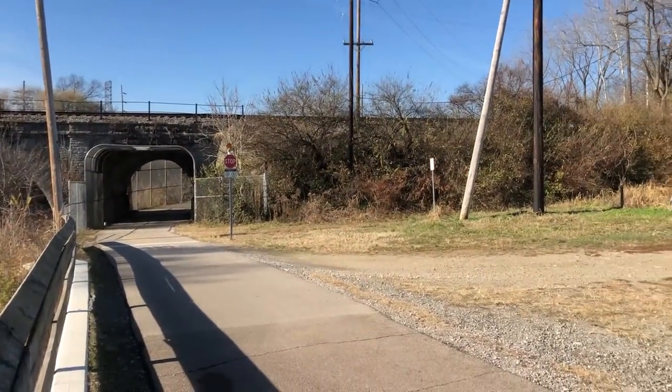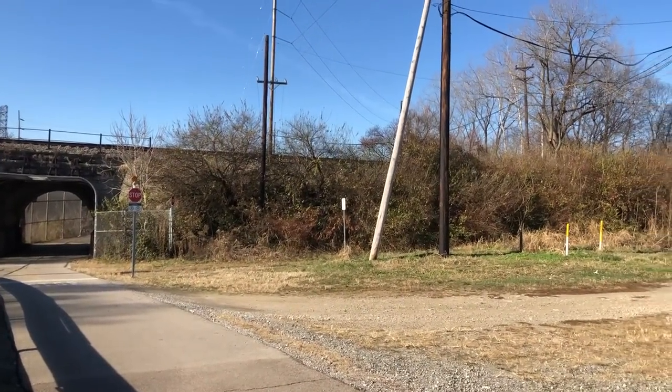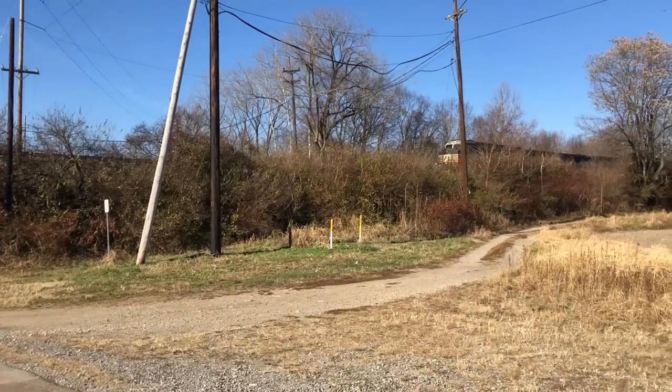Okay, here comes the train. This time it's a southbound. Let's see if any cyclists come through here. I've seen a few in between trains, and nobody has dismounted. Everybody just flew right on through there.